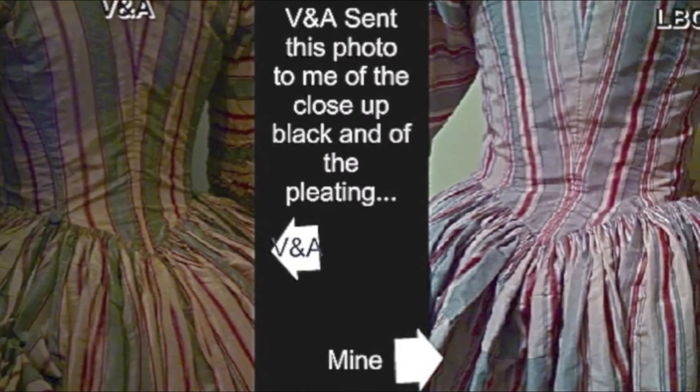So anyway, the gown is from, like, 1775, 1780.